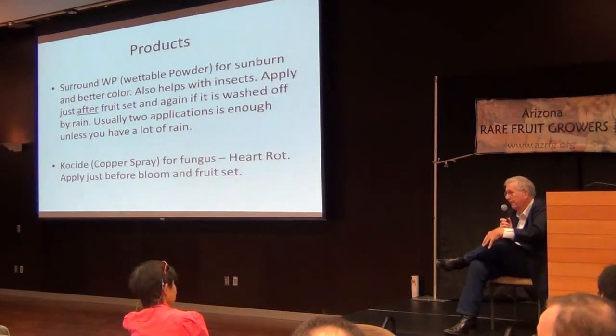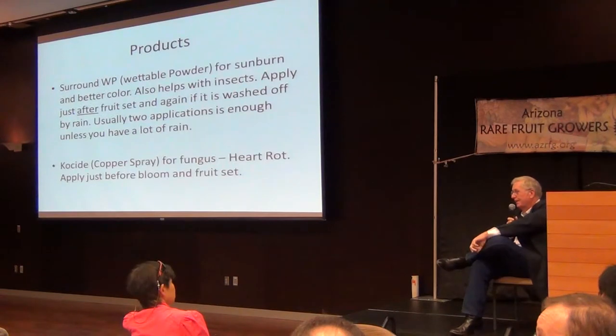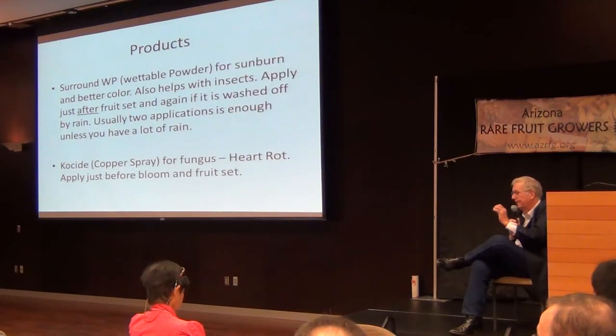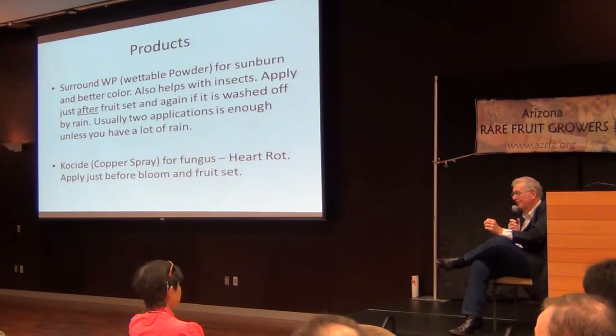Oh, this is something probably we need to discuss anyway. There are male and female flowers on the pomegranate. Some of you have wondered why a lot of your blooms fell off. Well, the majority of the blooms are male. When you see a bloom come over there, that's a female, it'll have a little ovary behind the bloom, which the male blooms don't have. So you'll be able to recognize which are male and female.